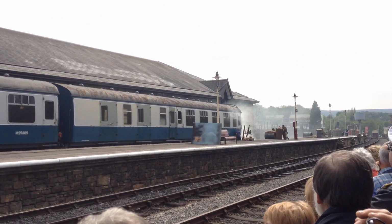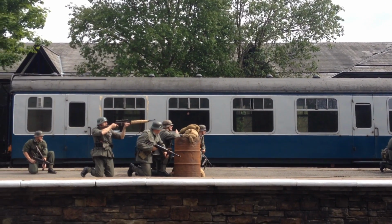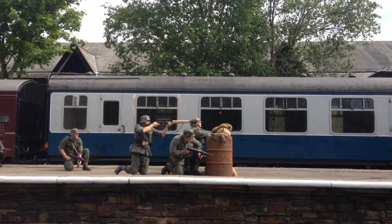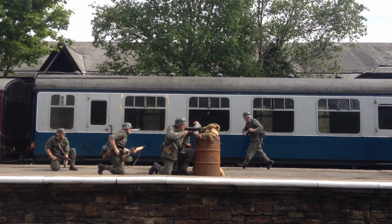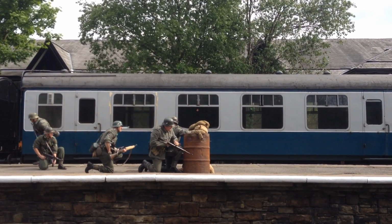The Allies are using the cover of the railway station. Looks like the Americans there are deploying a 30 caliber. And a 30 caliber is a fully automatic machine gun, belt fed. It's a BAR. Sorry, not a 30 caliber.